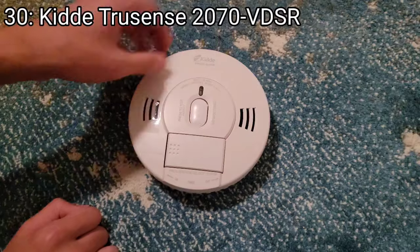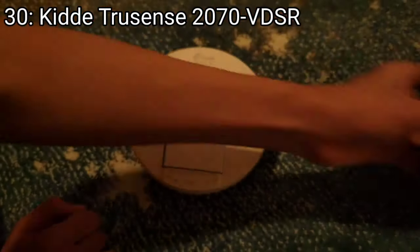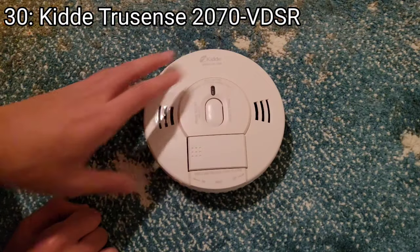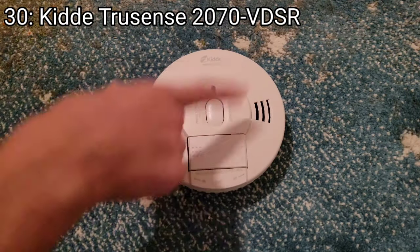Oh yeah, I almost forgot, it has one too. Now, we'll go ahead and give this a test. And the main reason people got these units for collection is the voice. Give it a listen.